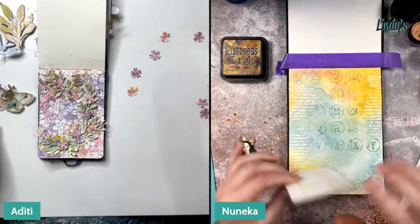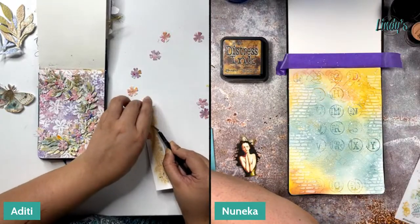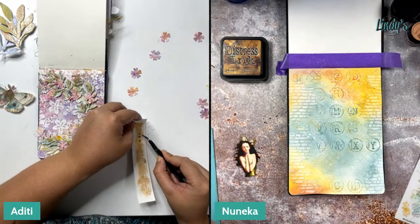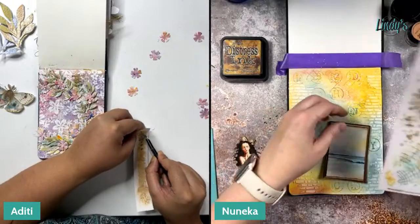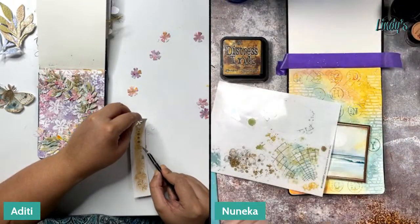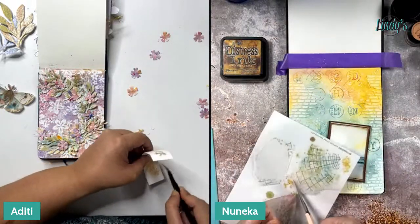Okay, I stuck this too fast. I need to do some things. Drying my papers. Perfect, Barbara. Oh, nice. I am excited to see what you do with those. Okay, so I want to add this ribbon here. And I picked one that has similar colors to the ones I used already.